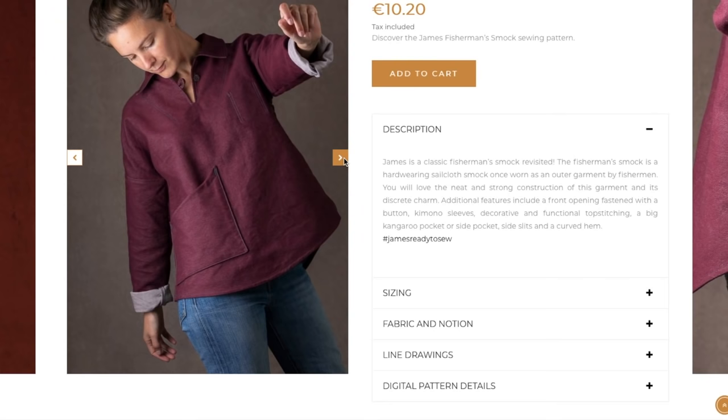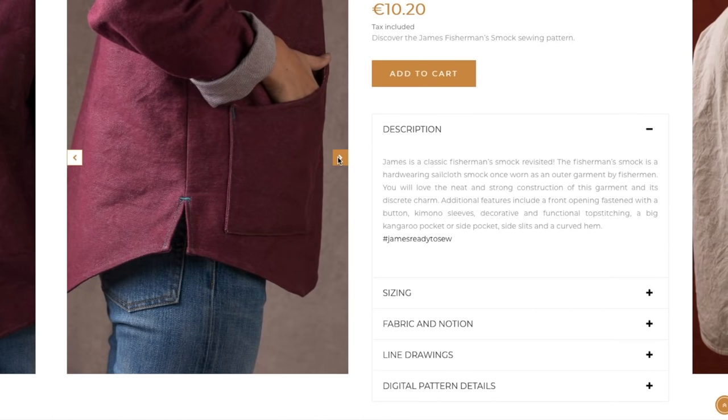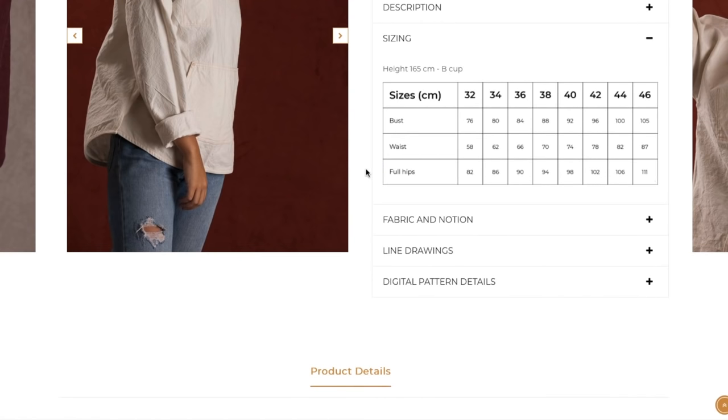Again, very roomy, very oversized. So if you don't want to do the kangaroo pocket, you can do this little asymmetrical one. That's also fun. Oh, yeah, why not? Store some things in there. Nice detail on the top of the split, like she said. Really strong construction. Sizing. So this is only 32 to 46.